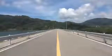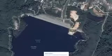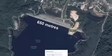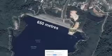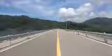This is a straight stretch of road across the top of the dam, and then the road goes around the reservoir. Looking at it from Google Earth, I measured the distance from where I was stood with the camera to where it starts to turn off around the rest of the lake, and we got 650 meters, so just over half a kilometer. Not very far at all.